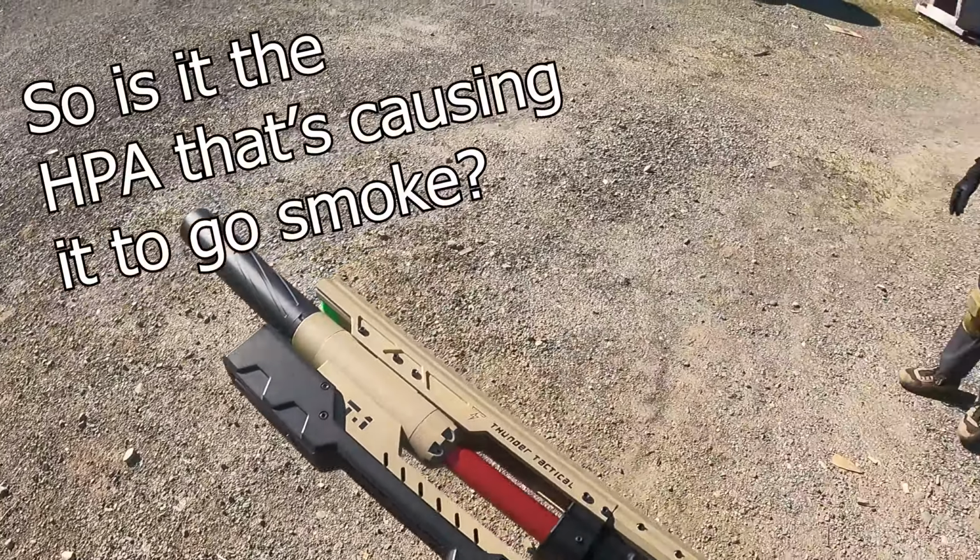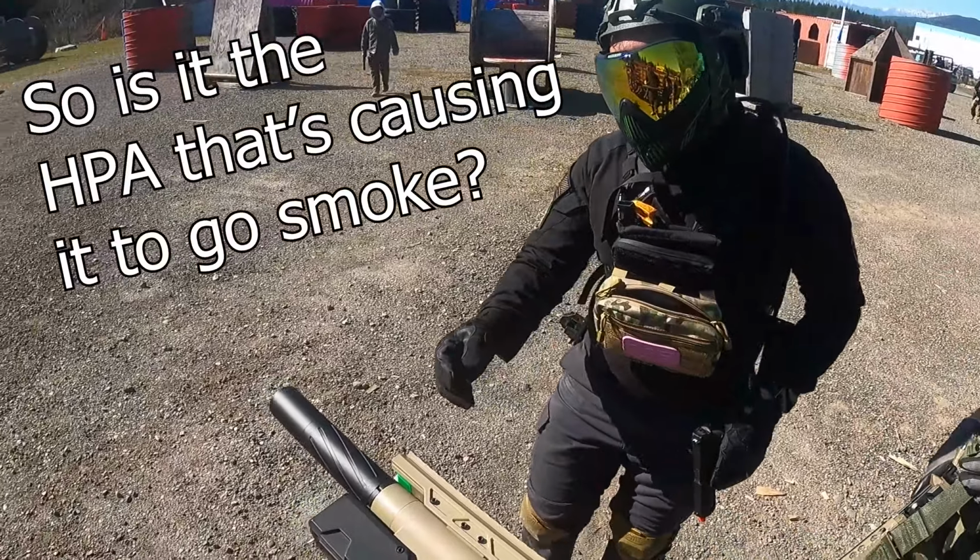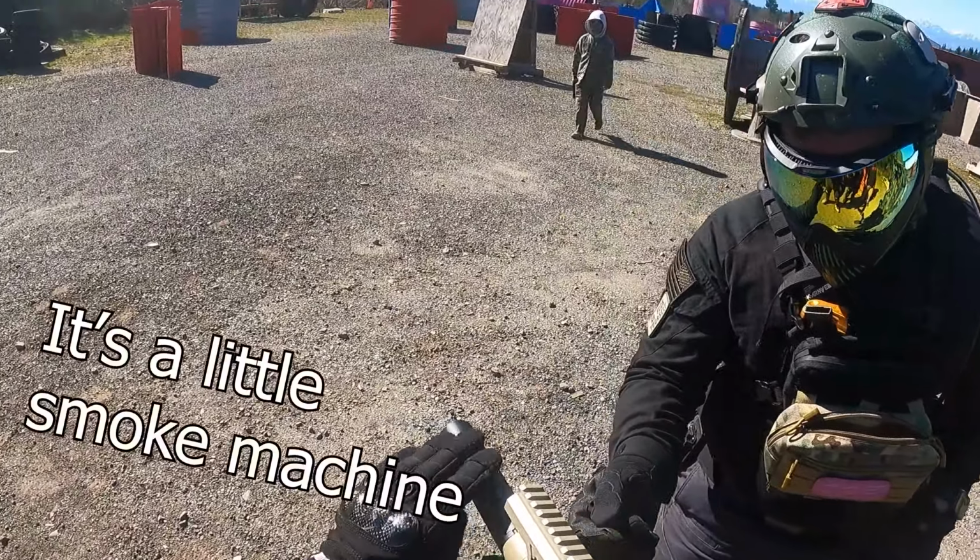Guess. So is it the HPA that's causing it to go smoke, or is there no, like something? It's a little smoke machine. Oh, that's pretty cool though.